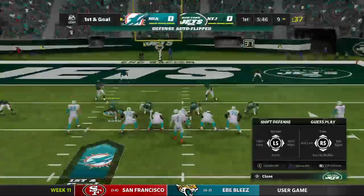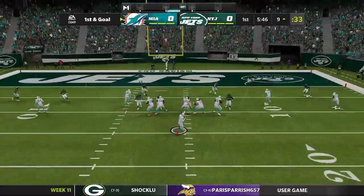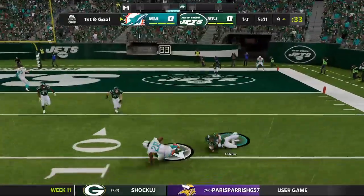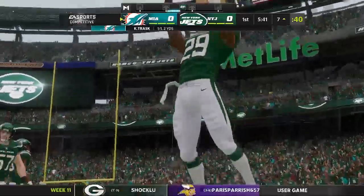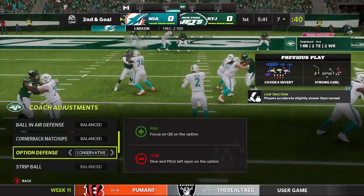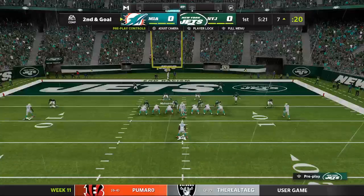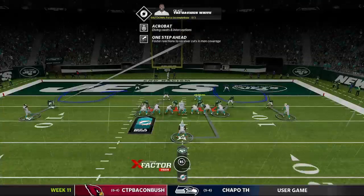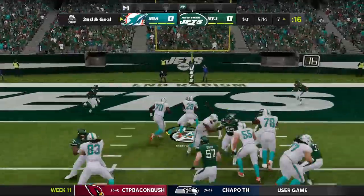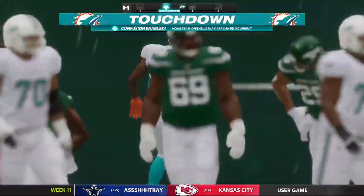First and goal, a chance for an early statement here on the road. From the gun, Trask. This goes out wide for Mixon. That catch is good for only a couple. All defenses worry that whenever anyone catches the ball and has a head of steam coming out of the backfield, it could turn into a big play with missed tackles or he runs through people. But they were right there waiting, and they stopped him for a minimal gain. And he'll take this into the end zone for a Dolphins touchdown.